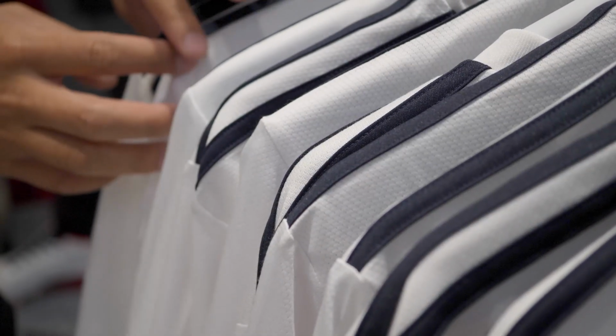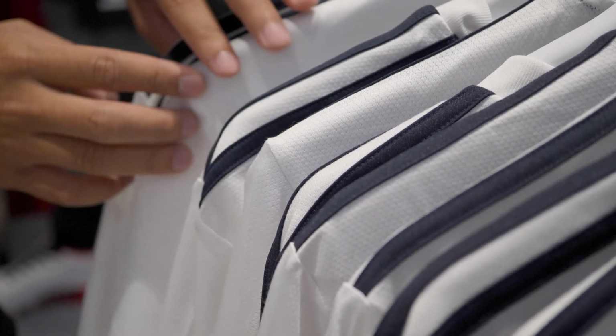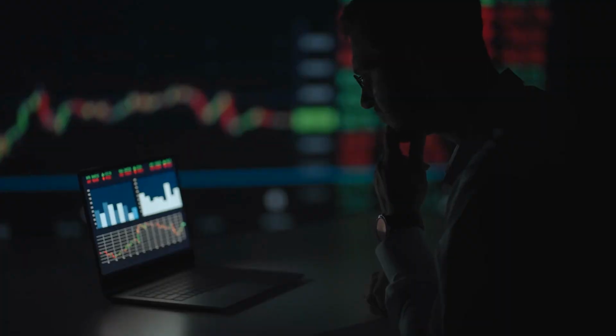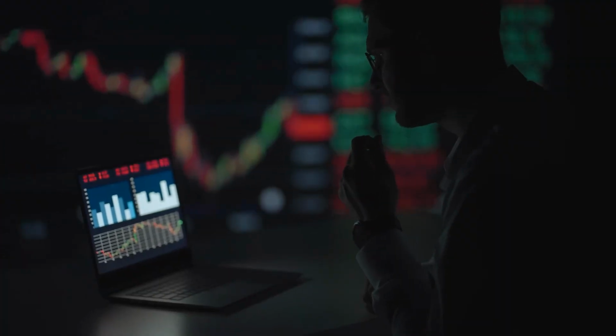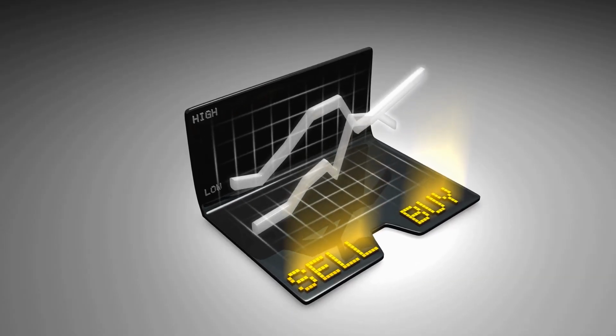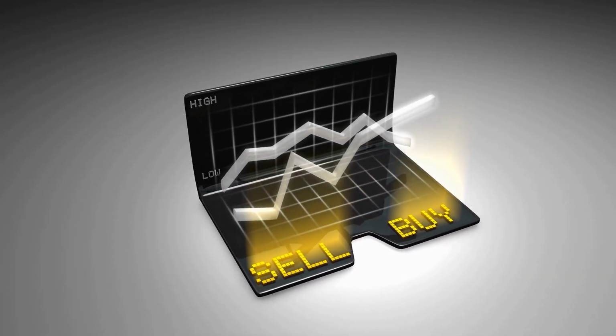Okay, first of all, let me explain how the stock market is like any merchandising business. You try to buy items at the lowest price with the hopes that you can sell it at a higher price than what you paid for it. And you keep doing that at the highest possible rate of turnover. It's a saying that you probably heard of: buy low and sell high.